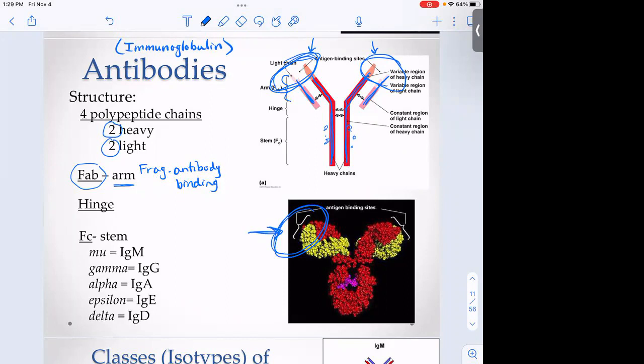Perhaps, but one of the functions of antibodies is to clump antigen together. So that's going to happen better if it's recognizing the same thing and clumping a bunch of the same antigen together. All right. There's a hinge region. So basically, if you're thinking about your arms in the air, you bend at the waist. That hinge region is a little bit flexible, so it can kind of turn around and bind to different things. And then the stem region here, we refer to that as the Fc portion. That stands for fragment that's crystallizable.